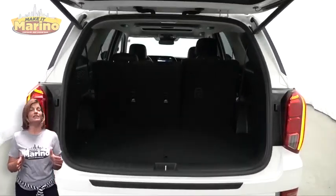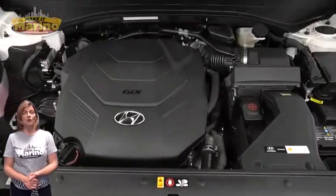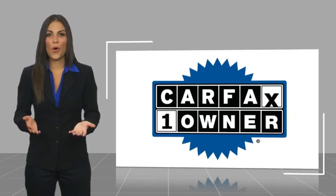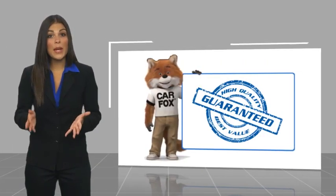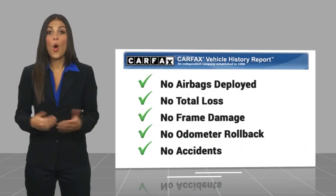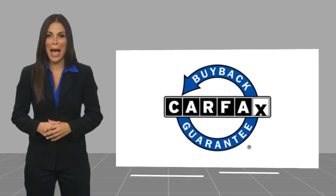For additional details, visit us at marinocjd.com, stock number 905868. This is a one-owner vehicle with a CARFAX Vehicle History Report. Be sure to find a complimentary copy of this report online or contact the dealership. This vehicle qualifies for the CARFAX Buyback Guarantee.